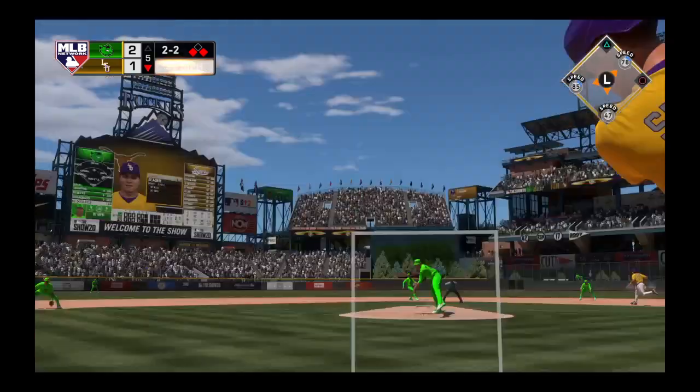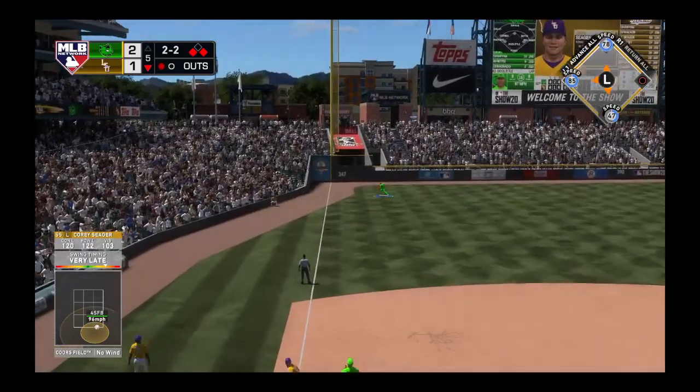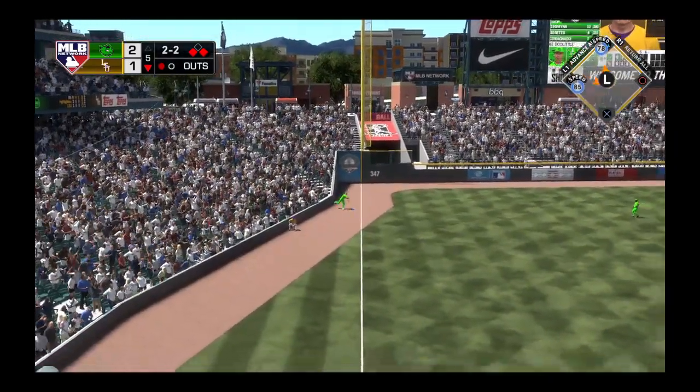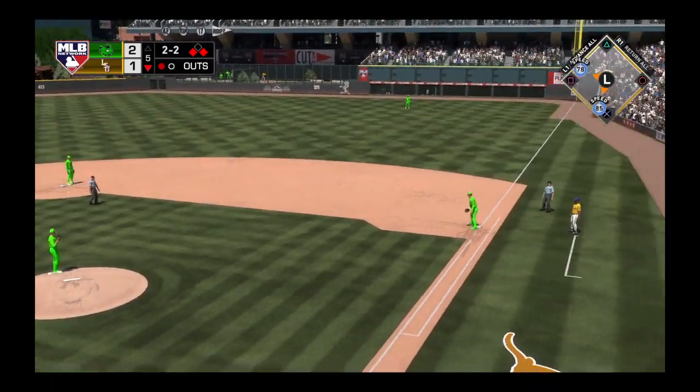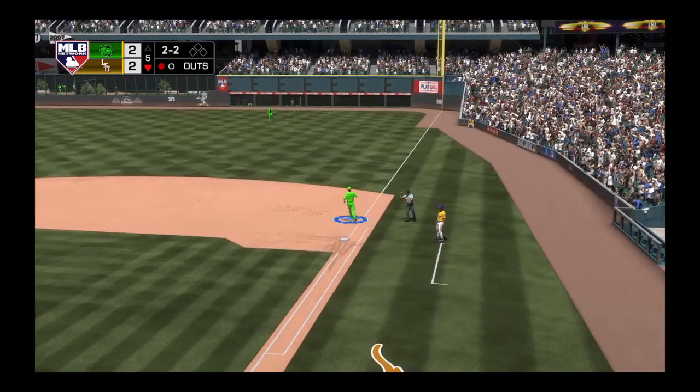Corey Seager, he singled his last time up. Lifted the other way down the left field line. Into the stands, he got it. Throw back to first. Over to first now, and he's out trying to scramble back.